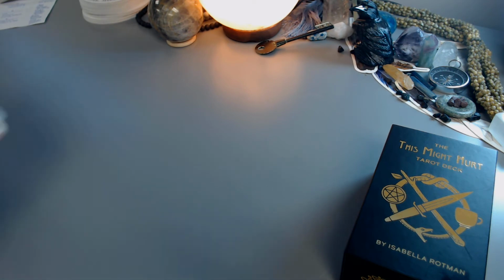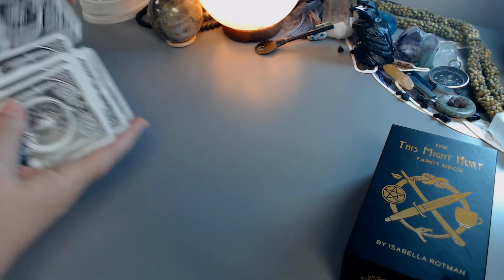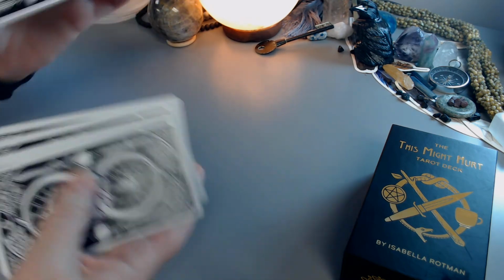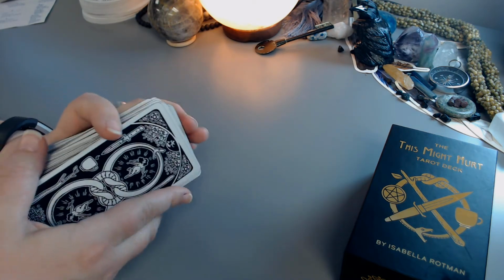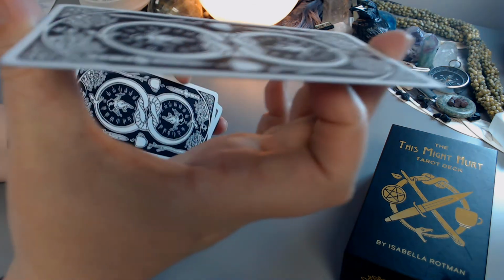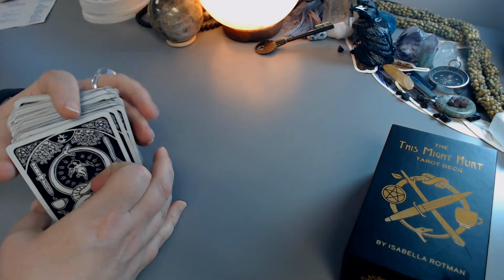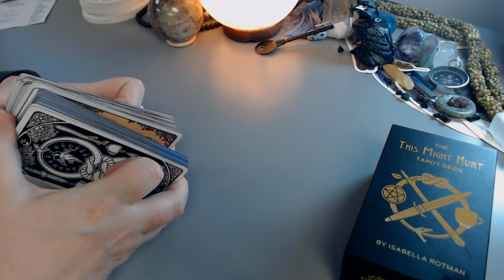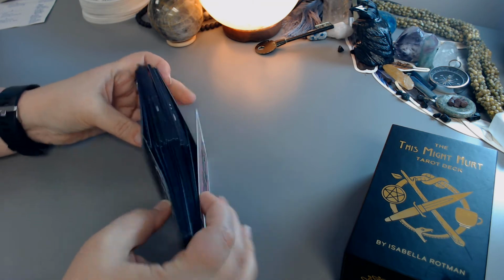Let's see. Capricorn. Capricorn for love and Capricorn for work. I do like the way these shuffle because they're slightly smaller and they're really good quality paper. They shuffle quite well. I wanted to show you actually how they bend, because I always do that. There's a good flexibility here. They're still new, right? I just got them. So they're pretty much brand new. I've done a couple of readings for myself with them, but they shuffle pretty well.